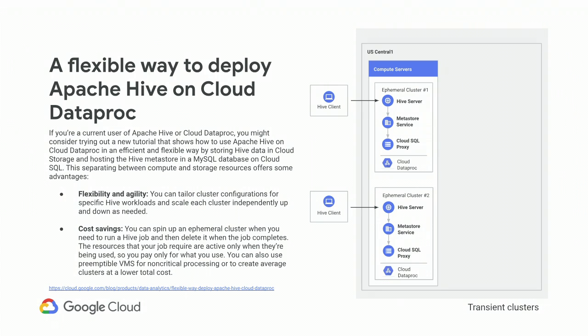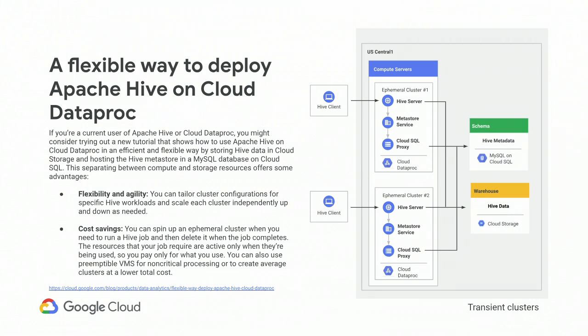And each of those clusters is running Hive, Hive metastore service, and it runs a component called Cloud SQL Proxy, which is a Google-provided component that allows the Hive service running on that ephemeral cluster to connect to a Hive metastore. And that Hive metastore is running in Cloud SQL, Google's Cloud SQL offering, and specifically we use MySQL.